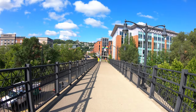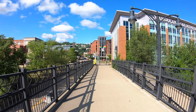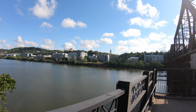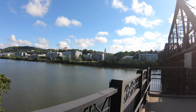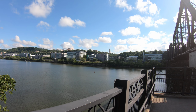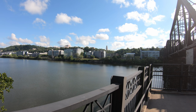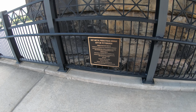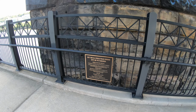All right, so let's go down here and pick it up when we get down to the street level. My windslayer on the camera is a little windy here, but you know you're in Oakland when you can see that tower in the distance. That's on the campus of the University of Pittsburgh. So our hotel is right down here by the river. This shows that I'm not really making this up. This is the Hot Metal Bridge.